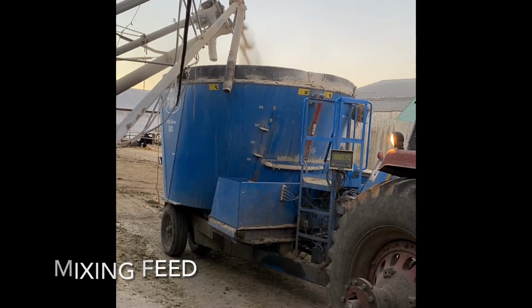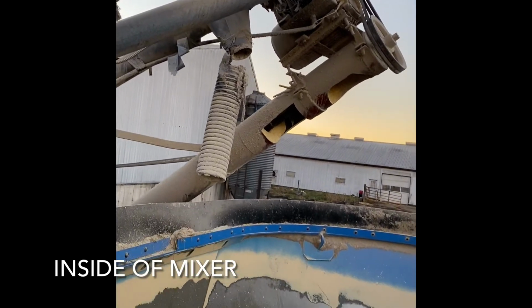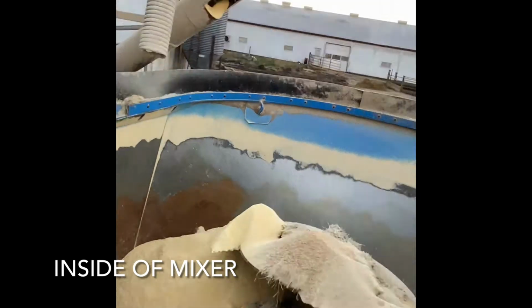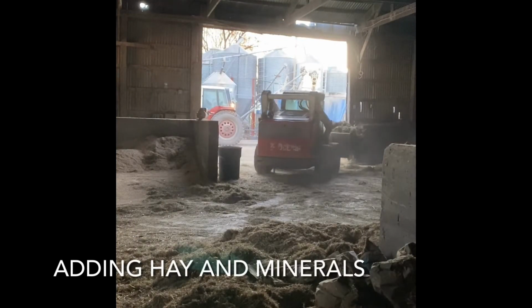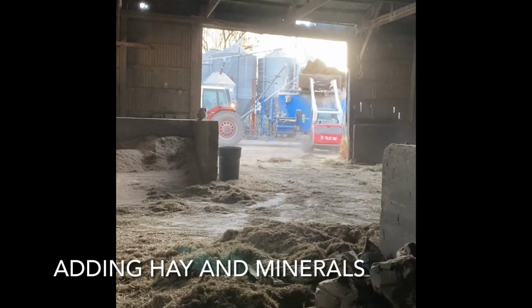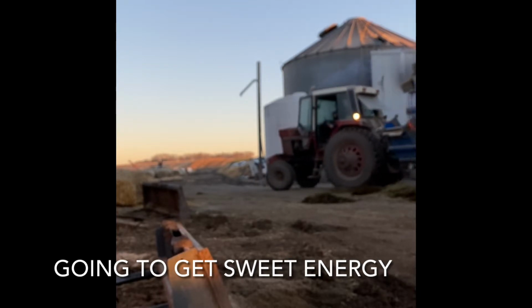First, we dump our dry ingredients in: roasted beans, soybean meal, and corn. We put fibers into the batch, hay as you can see me doing now, and a little bit of protein. This is us putting sweet energy in. It is to give the cows energy and to produce more milk.